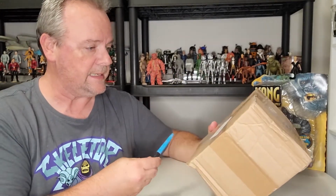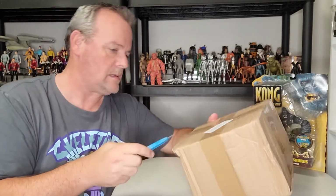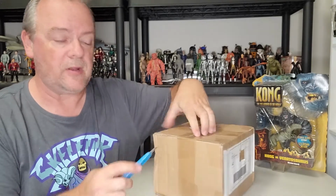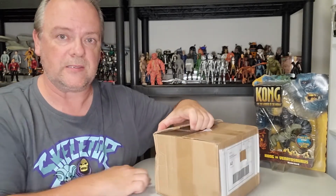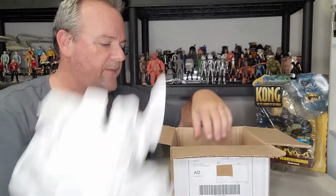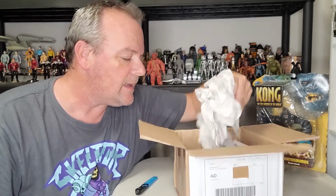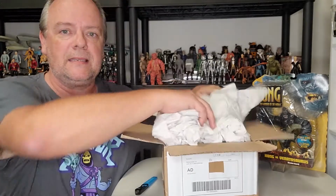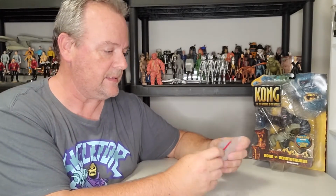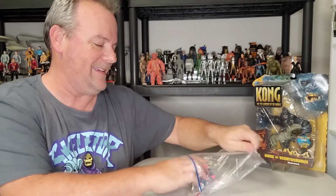Alrighty, next box is a little bit smaller. I can't really tell where this is from or what it is, but I'll tell you when I open it, because I'm sure there's a story to go with it. Alrighty, so there's some stuffing, and yeah, this is good. I think they're pretty small, these things. Alrighty, these are something from the 80s, so these are a true vintage item. There's 4 of these.